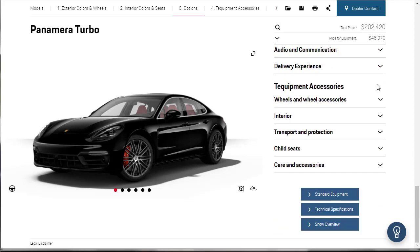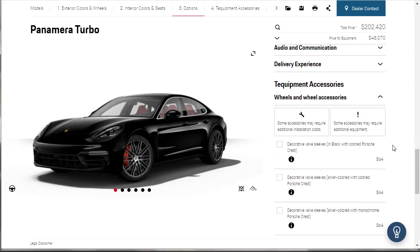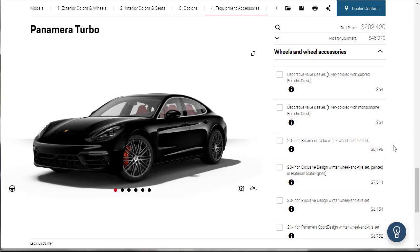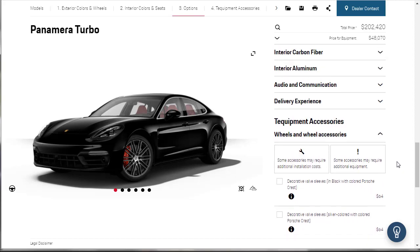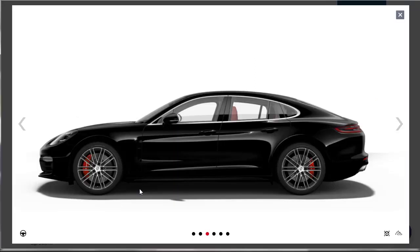What do they have, however, for wheels and wheel accessories? Decorative valve stem sleeves, 20-inch Panamera Turbo wheel sets, winter wheel sets, snow chains. Yeah, all cool stuff, but nothing that we need to do right now. And so based on that, you know what? I think we're about done. Here's our 2020 Porsche Panamera Turbo, fully loaded out. How much is this bad boy?